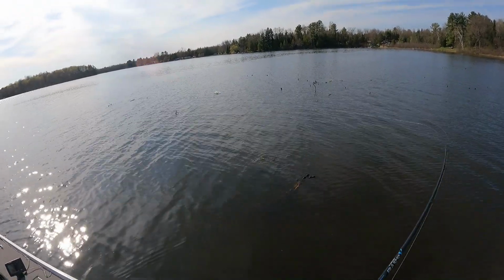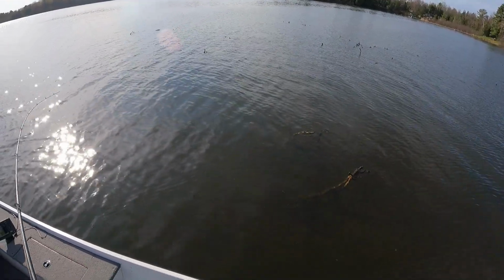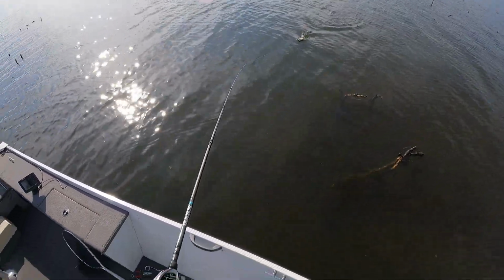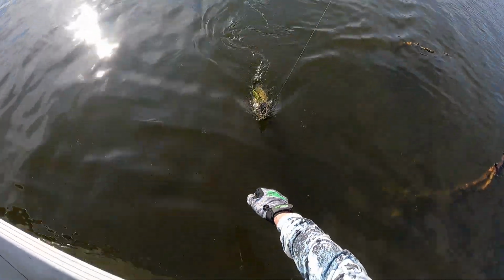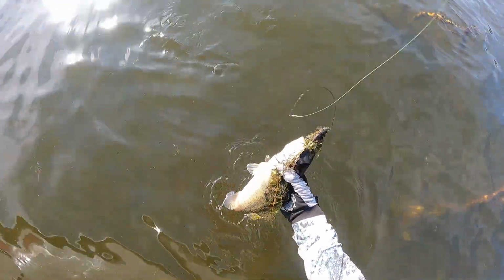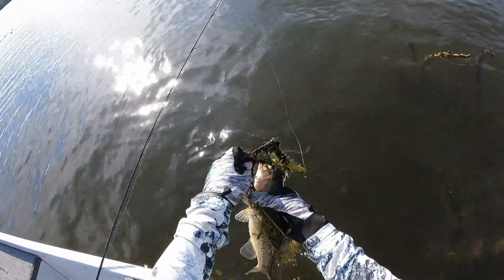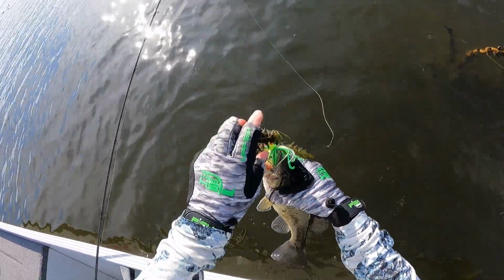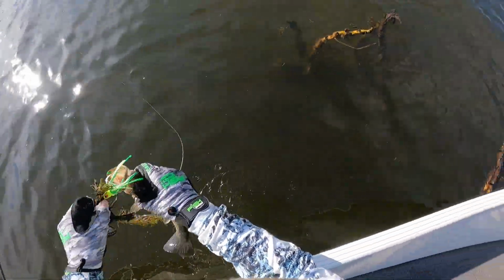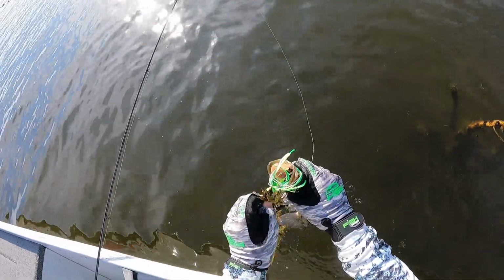Oh, here's my first fish over on this side of the lake. Not a very big one. The weeds are not growing up as much over here as they are back in that spawning bay where I was before. All the weeds over here are not even breaking the surface.